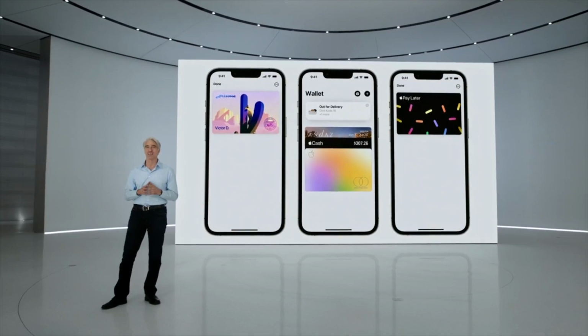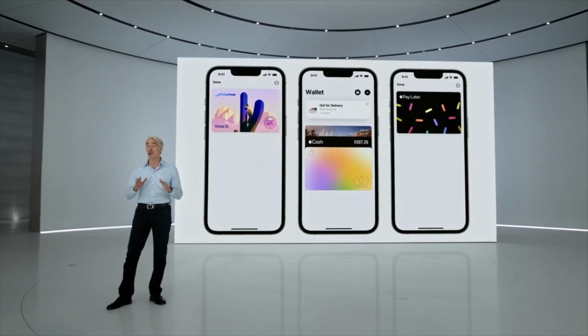The developer preview for iOS 16 is available now. I don't have it because I'm not gonna pay $100 a year for the developer program. But if this video gets, I don't know, 10,000 likes, I'll get it and I'll download it and I'll do a full video of all the features of iOS 16.